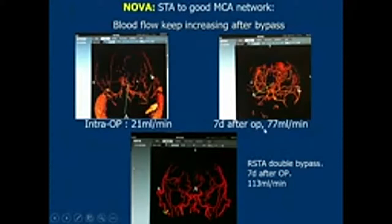This is a double bypass after 7 days. The main trunk of this double bypass already increased to 176 ml per minute, sometimes even more. So this is a long-term follow-up. We can see also the good MCA network. The red STA blood flow was 140 ml per minute. But this is the same patient, other side, where the MCA network was quite poor. So this STA main trunk was only 91, almost 50 ml per minute difference.